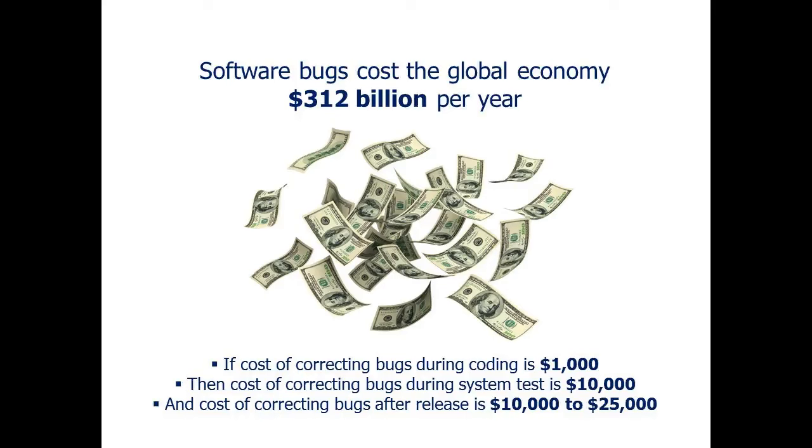So we can see that software bugs cost the global economy $312 billion per year. Of course, that's a very big number. What we're most concerned about is trying to reduce that cost for us. So if you look down the bottom of the slide here, what we see are some examples about fixing bugs at different stages of the project development cycle. So if we fix a bug during the programming stage, like when we're writing code, let's say it costs $1,000.